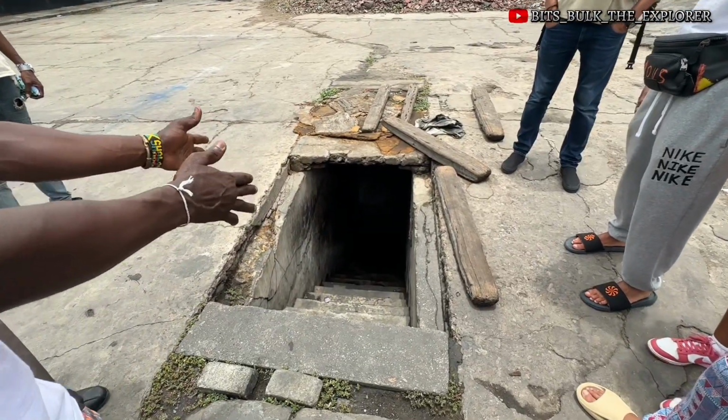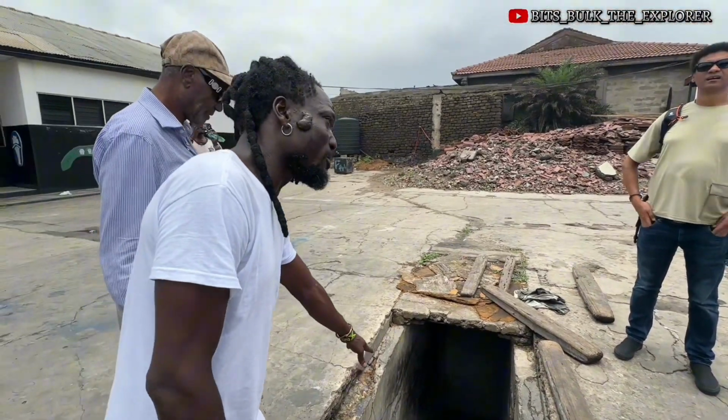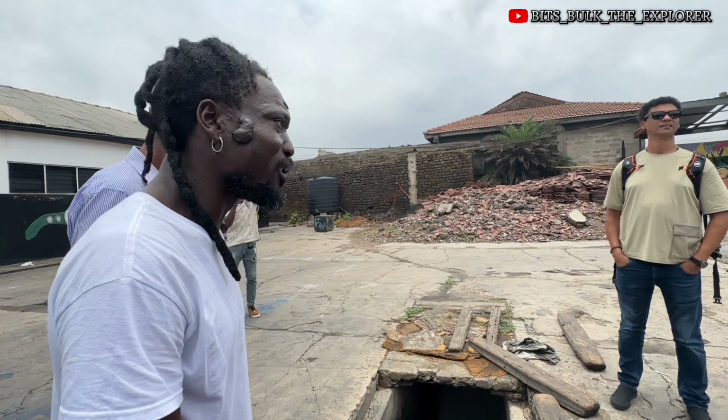This is one of the slave dungeons that was built in 1472. It connected the slaves from here underground, from here to the British fort, from the British fort to the point of no return.